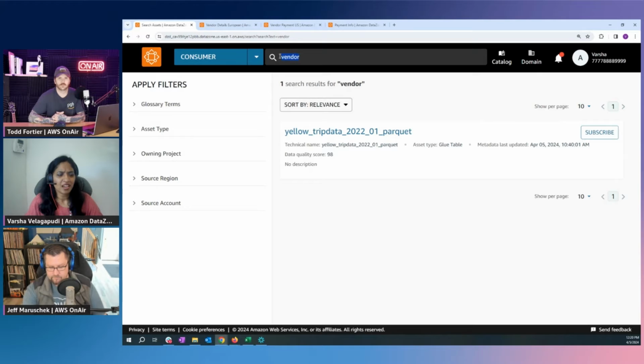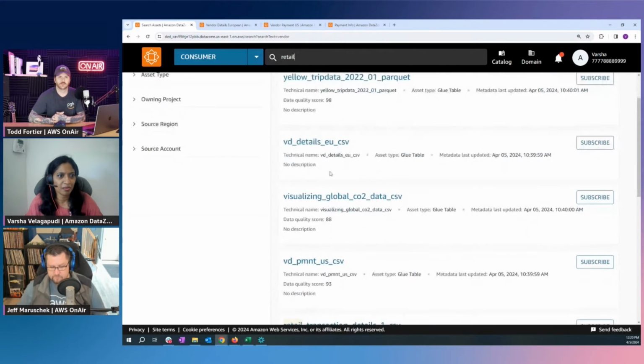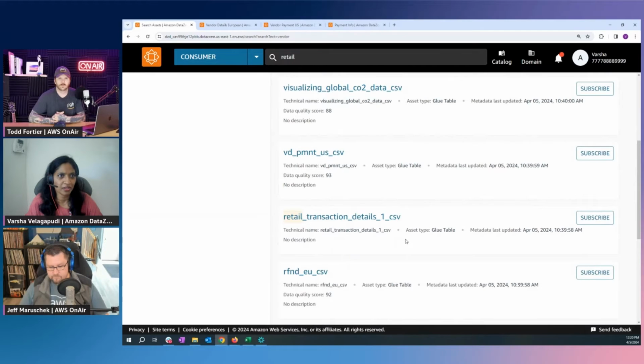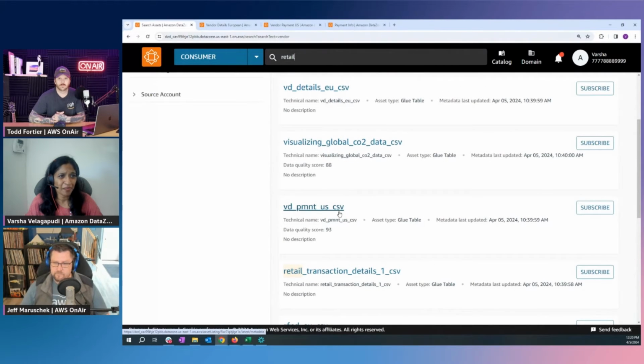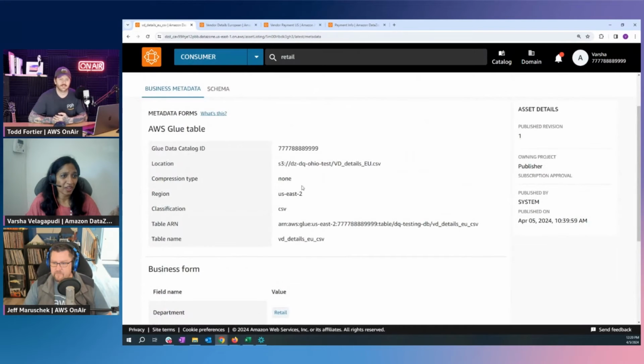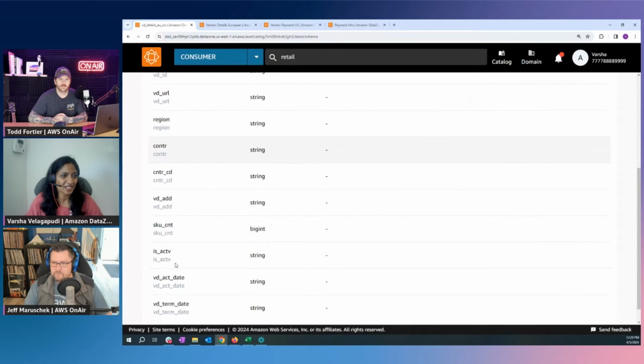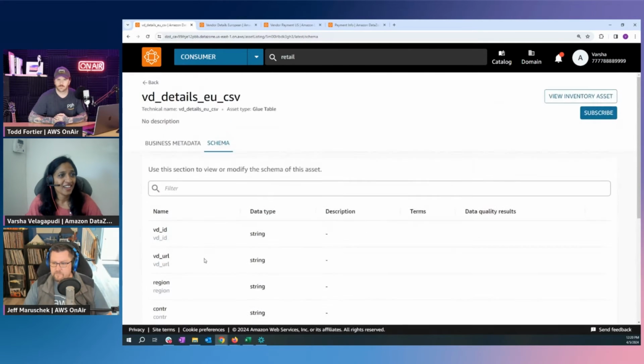Then I'm going to say, I know the retail team has the vendor information, so maybe it's under retail. And then I see all of these other tables. And there's VD payment, VD details. Like, what is this? As a consumer, I wouldn't think any of this is relevant. There's no description. I see some metadata, but that's not right. There's some technical information. Let me look at this. No, I don't think this is vendor information. That's what I would think.